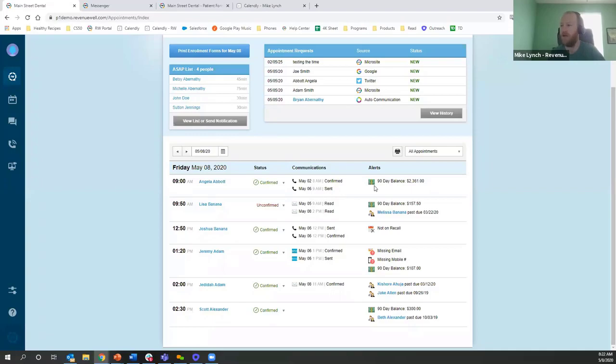The other thing that I really love is the alerts. So the ability for practices to see not only who's coming in and their confirmation status, but is there anything important that we need to address? Angela has an overdue balance. We probably want to bring that up. There are patients that are going to have missing information, or that are not on recall. Maybe Josh came in because he had an emergency, but because of our sync with your practice management software, we know that he's not on recall. Maybe that's part of the problem. So we can address these things with the patient when they come in.